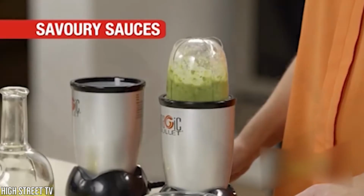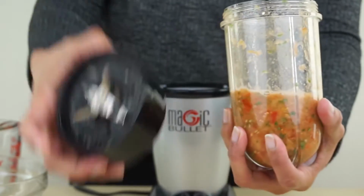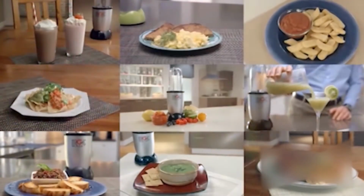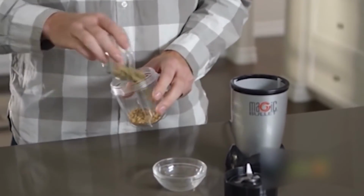The Magic Bullet Mini is a better personal blender than the Hamilton Beach single-serve blender. The Magic Bullet is better built, and it comes with an additional jar. Unlike the Hamilton Beach, it can make almond butter, though it isn't very good. The Magic Bullet also makes a better smoothie.